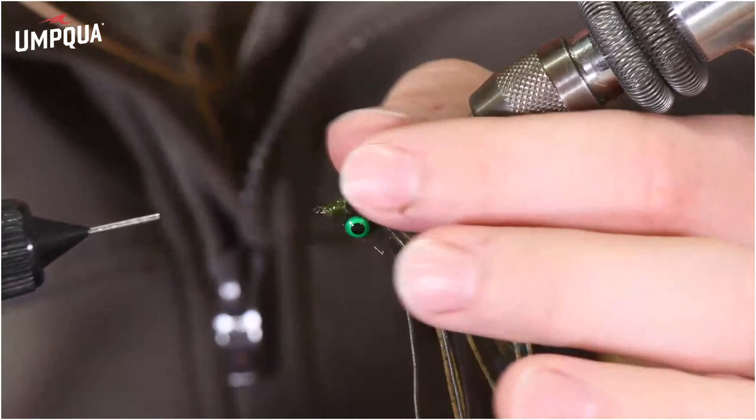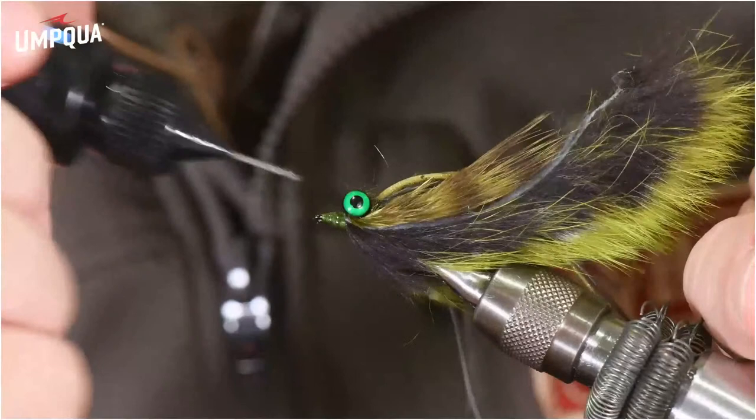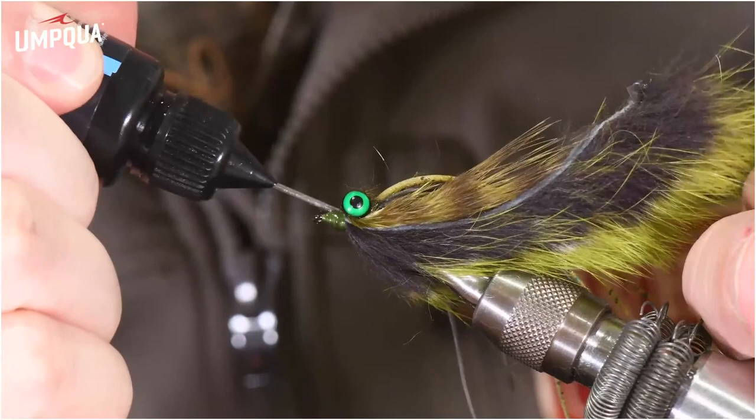Nice thing about these needles is you'll just kind of tease that stuff back to where it covers all of your thread wraps. You should be in good shape. That should be good right there. Apply a little bit to the underside of the fly as well. And that's it.